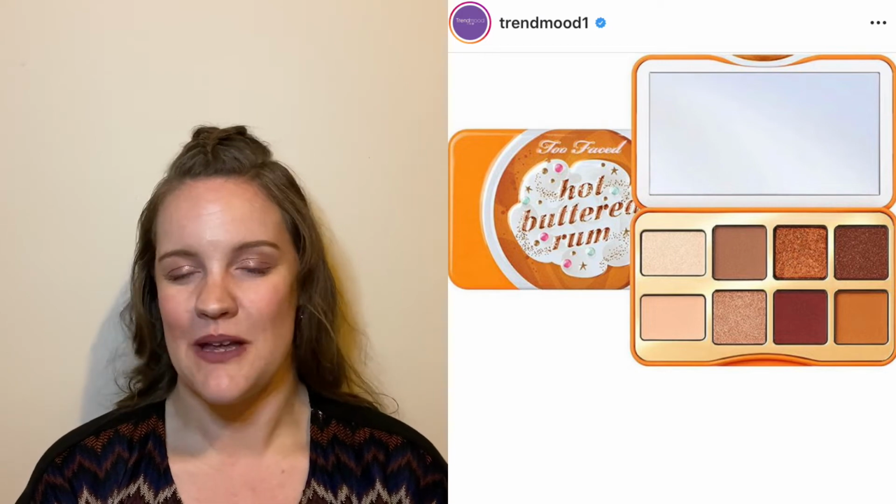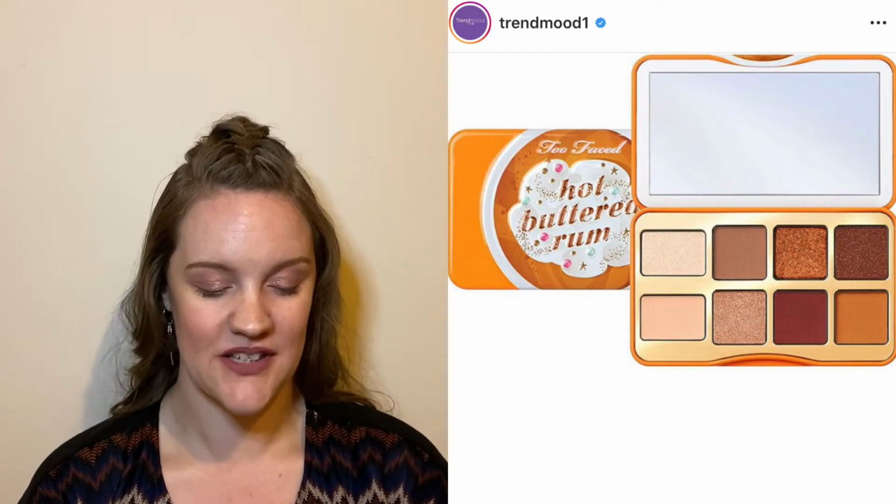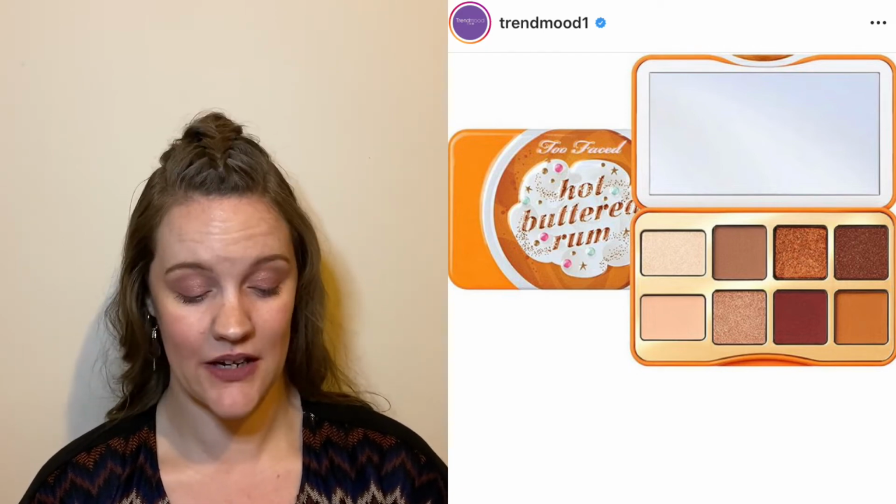This one I say is $25. I presume it's going to be about £20–25. I'm really hoping this one does come to the UK because I am quite interested and I do like the colour story of it. I did see a video recently from Make Up Your Mind and she did some really gorgeous looks with this palette, so this is one that I would definitely consider purchasing.